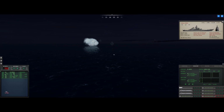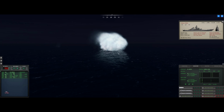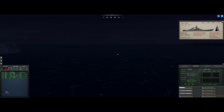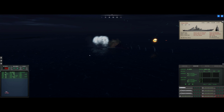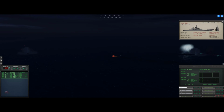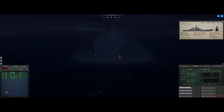Okay. Comes the second one, coming in for another strike. Yep, got taken out. So this thing's anti-missile defenses are pretty robust. Look at all that spewing out. Did we just epic fail again?